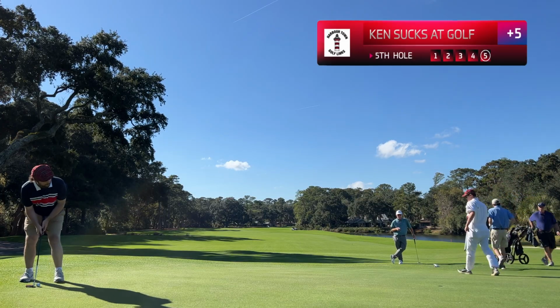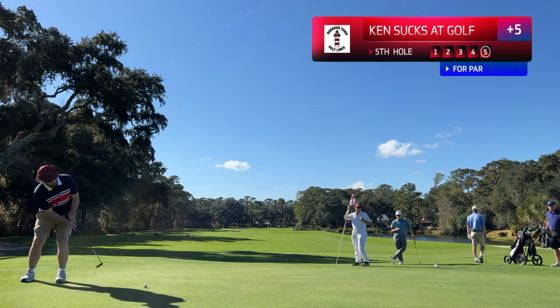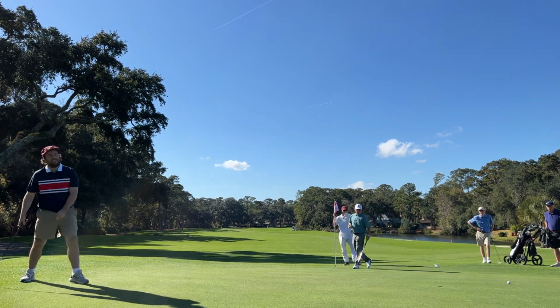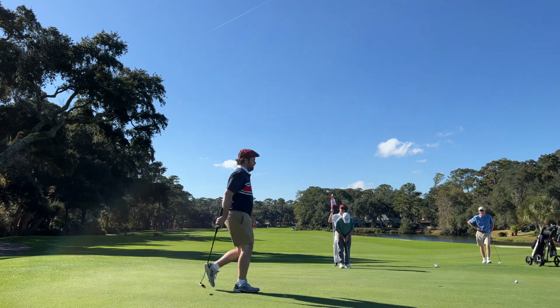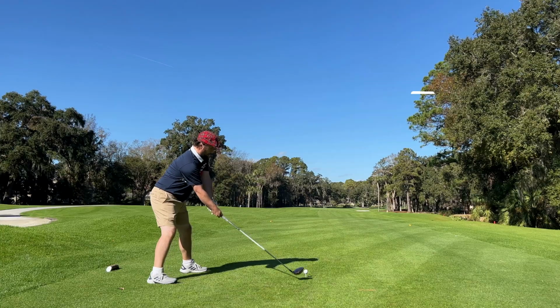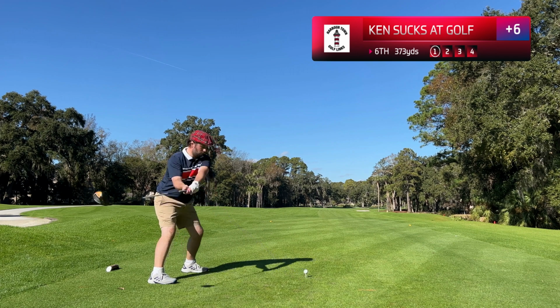I mean, how many bunker shots do you really need to see anyway? So we got this one for, I think, par. I've lost count at this point. Right, I'm giving that to myself. That is an egregiously long gimme putt, but you guys can all roast me down below in the comments for that. 6th hole, bunker to the right.